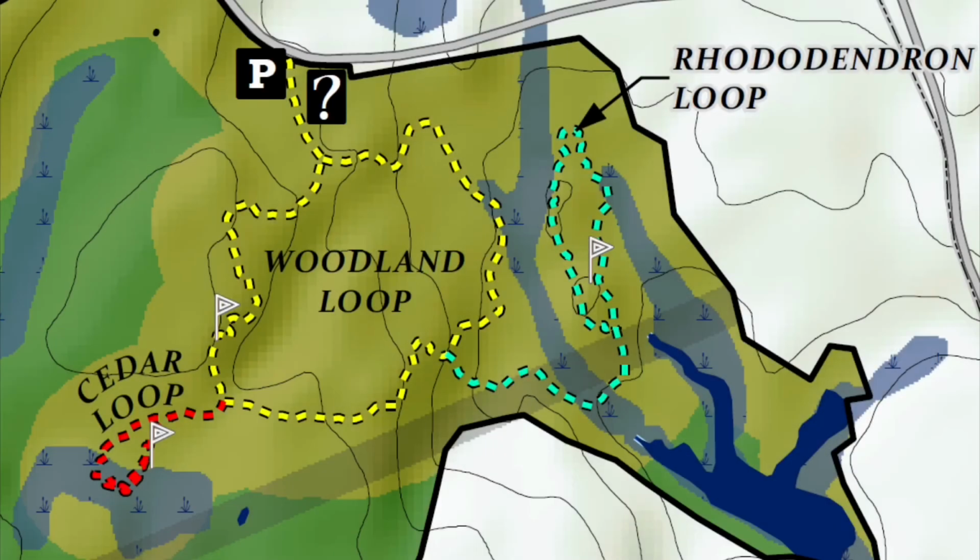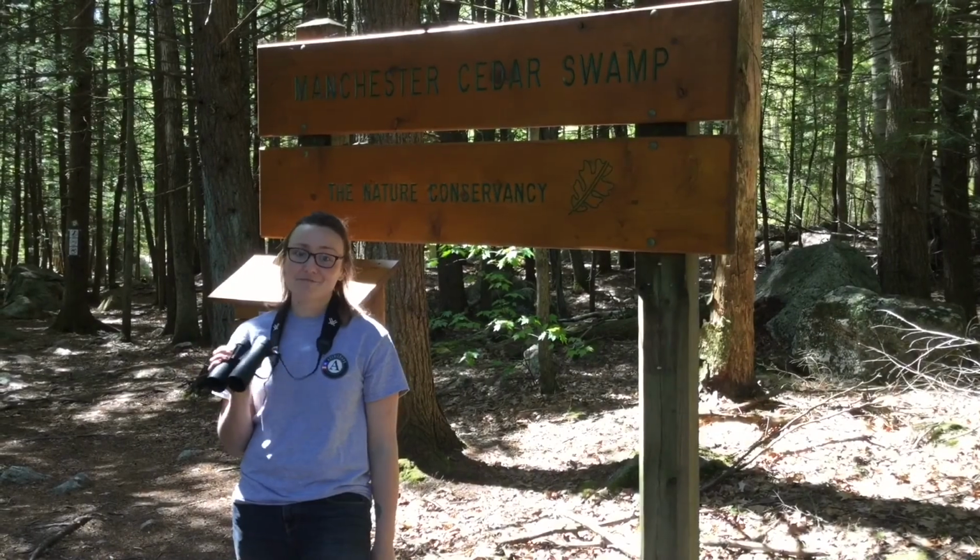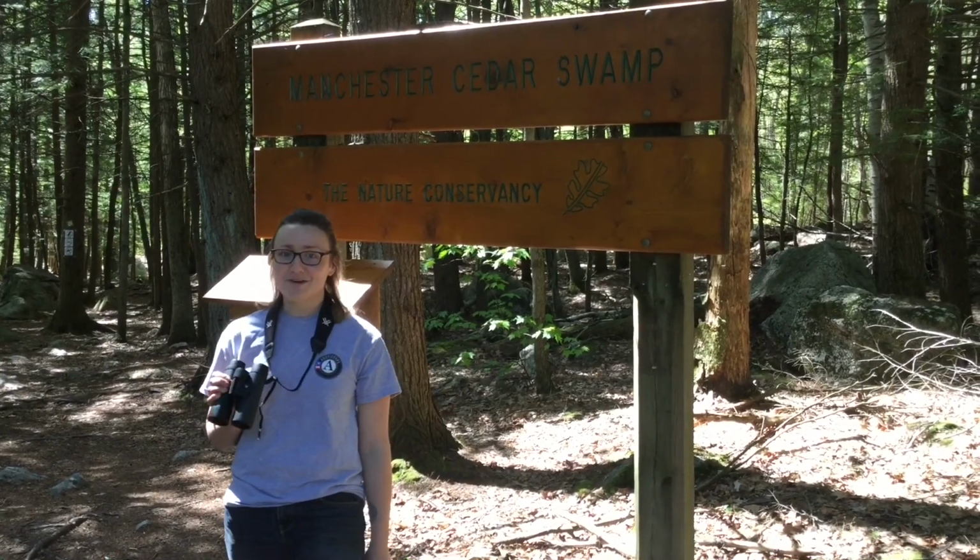This is the official trail system at the Manchester Cedar Swamp, concentrated in the northeast corner of the preserve. Each trail is marked with different colored trail markers, making it easy to know when you're leaving one trail and entering another. These are all the locations where we'll be stopping along the trails. I'll tell you about the habitats we're in and which bird species are likely to be seen or heard in these locations. I'll be focusing almost entirely on migratory species, which have been encountered and reported this spring by volunteers. So now, without further delay, I'm all set with my binoculars, and we're ready to start the tour.